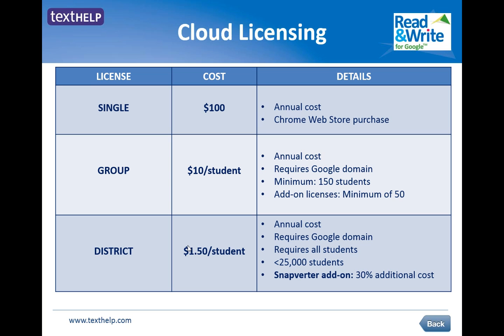So any questions about the pricing or licensing models there, Scott? Is it pretty straightforward? What is the SnapVerter add-on?